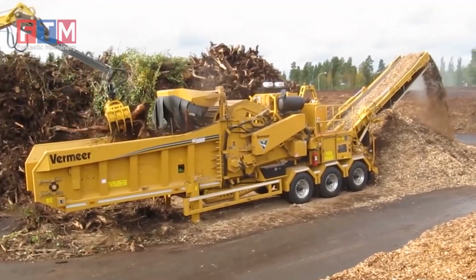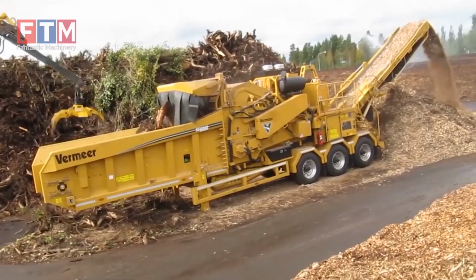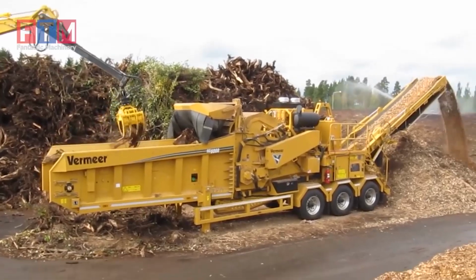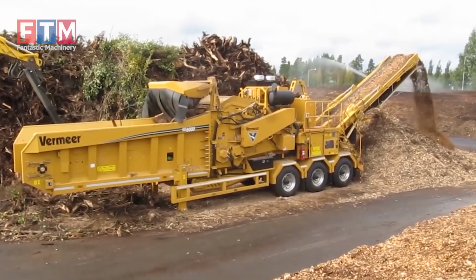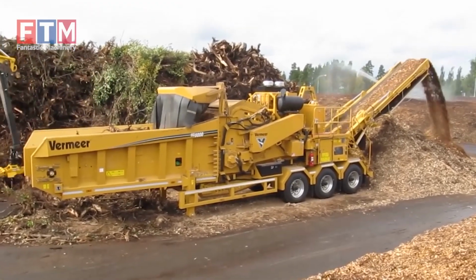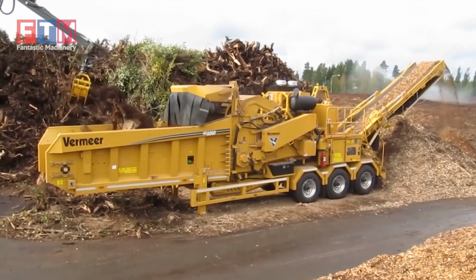Next, the Vermeer HG6000 Tier 4 750 horsepower crusher is a powerful machine designed to efficiently crush stumps, transforming them into chips. This new generation chipper is a testament to modern engineering, offering enhanced performance and environmental benefits. With a robust 750 horsepower engine, the HG6000 is built to handle the toughest jobs, effortlessly breaking down large stumps into manageable wood chips.